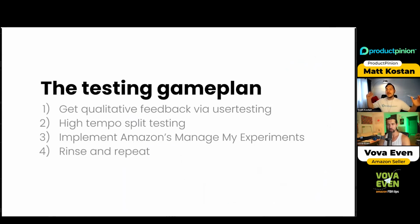So absolutely. So testing game plan, basically what you want to do is get qualitative feedback first via user testing, whether you use ProductPinion or other user testing software. It's super valuable to get what are the specific things in context that are most valuable to your shoppers. Do some high tempo split testing.